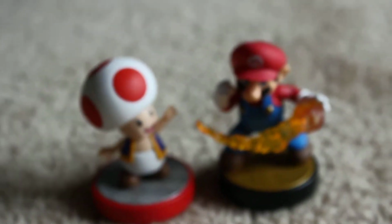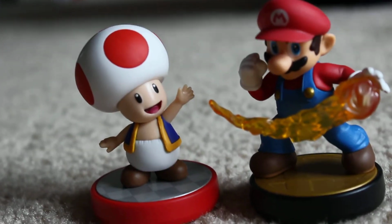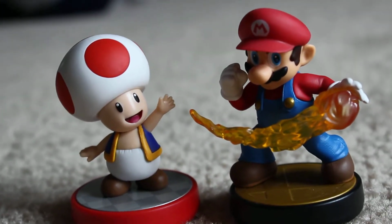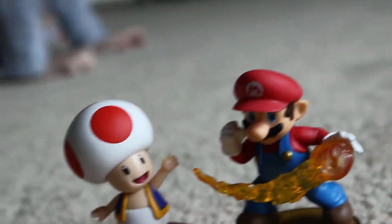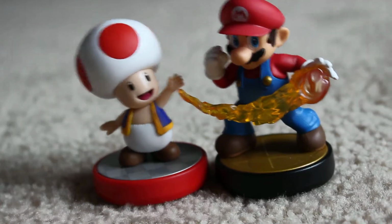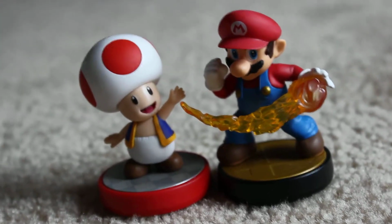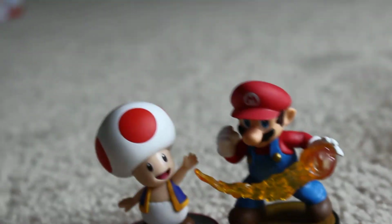To compare, we got the Mario Amiibo from the Smash Brothers line, and they look about the same size. Yeah, they're about the same size. I know he stands up a little straighter. He's probably up to there. But yeah, Toad is a little smaller compared to all the other ones, so you can't really tell the difference in size there.